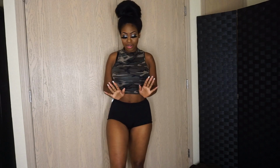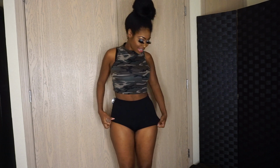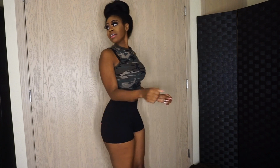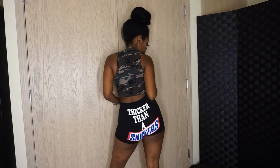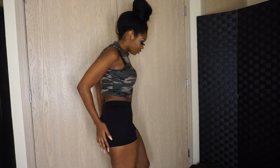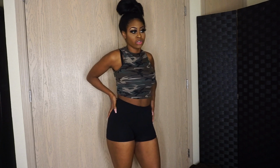Back. I'm so sorry about the delay. My camera had died, so jumping back into it. I don't think I've showed these to you guys yet. This is the Thicker Than Snickers in color black. Super cute. I feel like they're just super comfortable, you guys. I love how comfortable these shorts are.